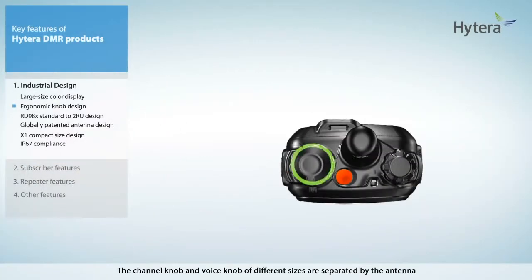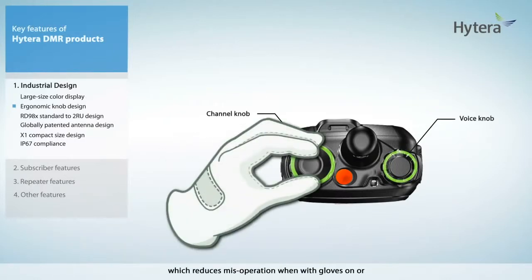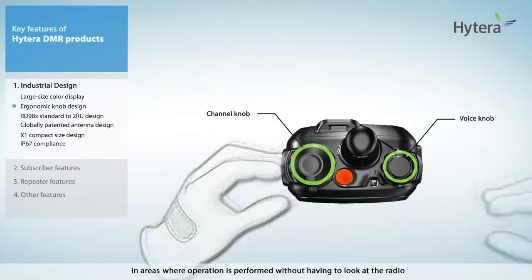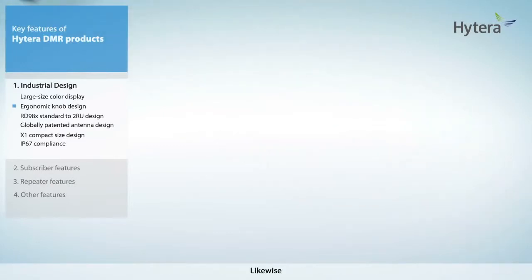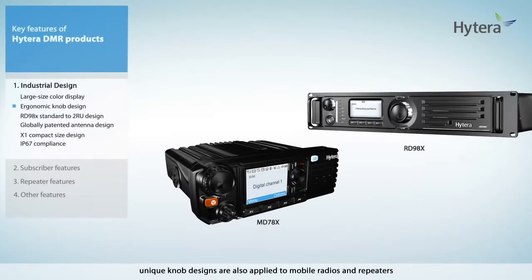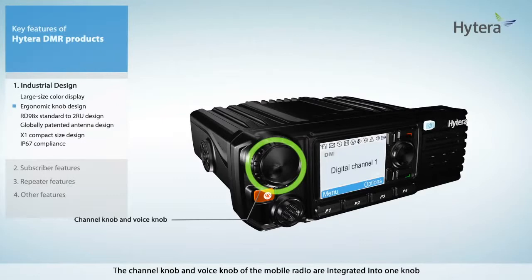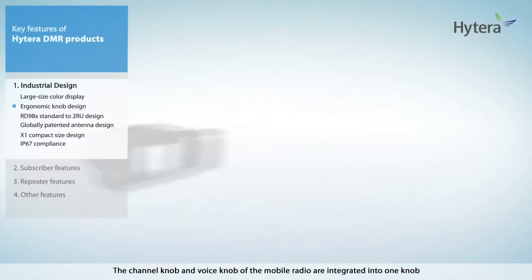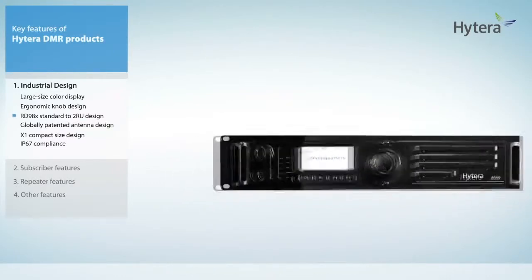The channel knob and voice knob of different sizes are separated by the antenna, which reduces misoperation when with gloves on or in areas where operation is performed without having to look at the radio. Likewise, unique knob designs are also applied to mobile radios and repeaters. The channel knob and voice knob of the mobile radio are integrated into one knob. For repeaters, the big navigation knob makes the operation much easier.